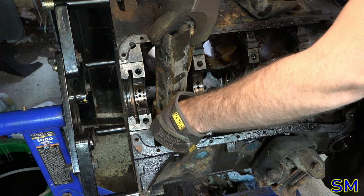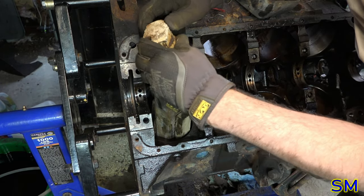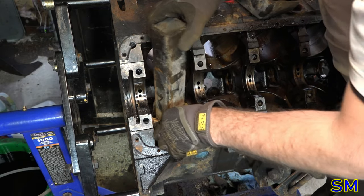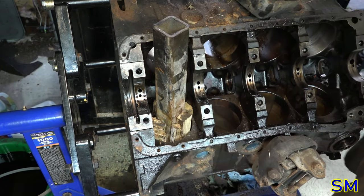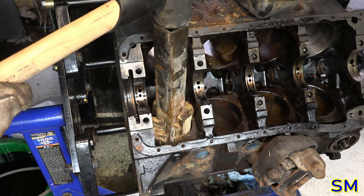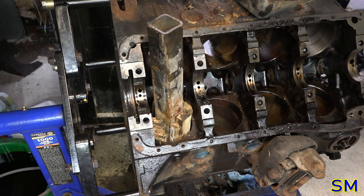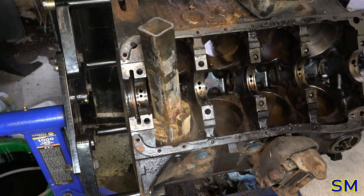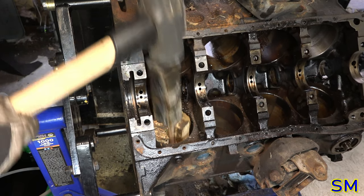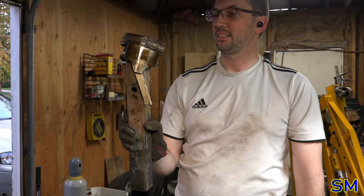This project is not supposed to make me sweat this much, especially in October. We're gonna go down. That might hold up for a couple of good dead blows. Just watch your camera. Yeah, I think we'll be all right. Four! Whoa. Yeah, that's a brand new connecting rod right there.